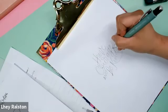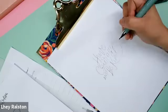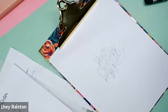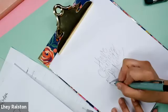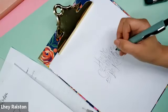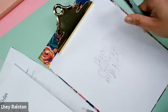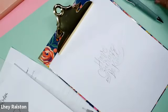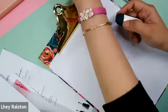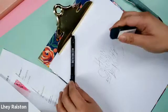So yes, you do have a visual in your head of what you want it to look like and how your letter is going to be, but things change. It's like, that looks so much better in my head than on this paper. So use a pencil first. And then now we can go over it and actually use a much smaller tip. I'm not going to use a brush pen. I'm going to use the small tip on this one.